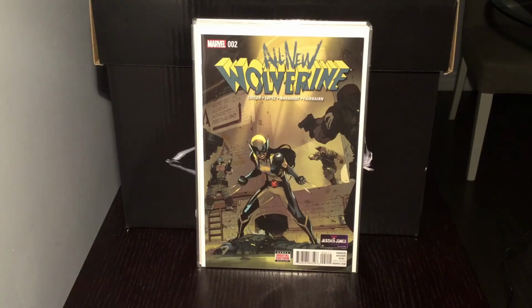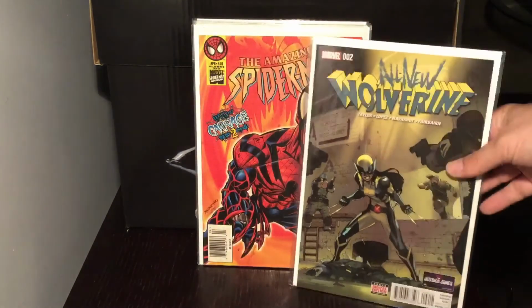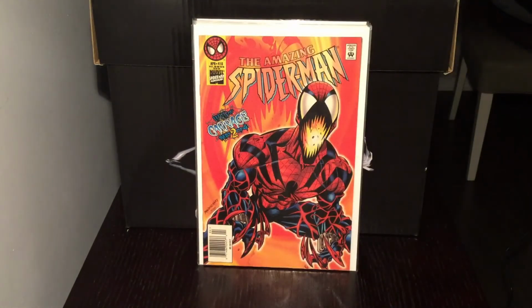So a lot of people know what this is. This is the All New Wolverine number 2, first appearance of Gabby, or the Honey Badger. So again, this book was hot for a quick minute. I don't know if it's hot anymore. Anyways, I found it for a cover price, so I picked it up. It's probably like my 3rd or 4th copy.